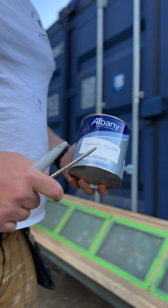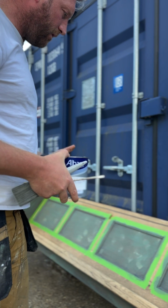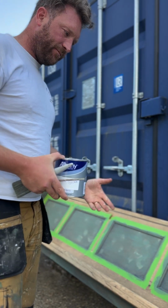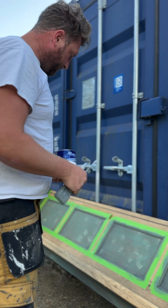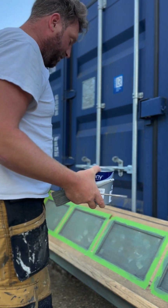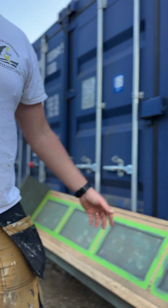This is the paint I'm using. It's an acrylic eggshell from Albany, which is great. It's really, really durable, which is what we need for a seat like this. I've gone with the green. Who knows if people are going to like it, but I really like it. I think it contrasts nicely with the natural wood. So here we go.